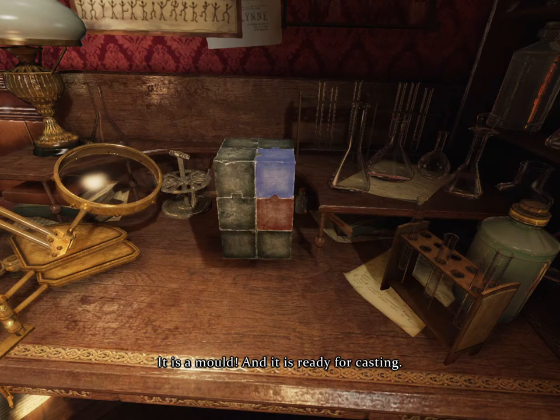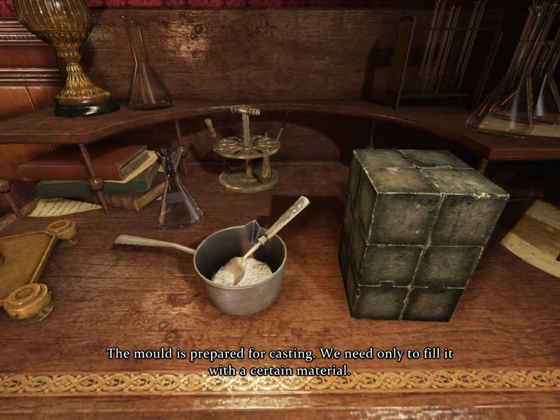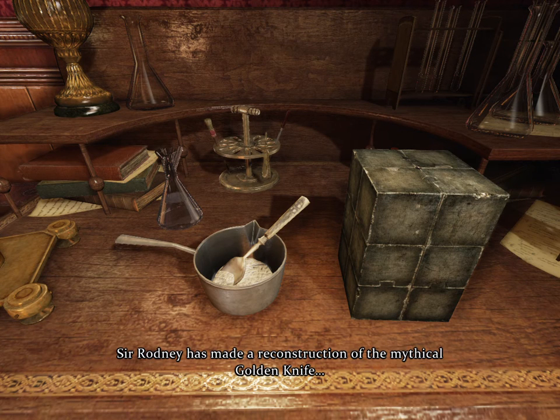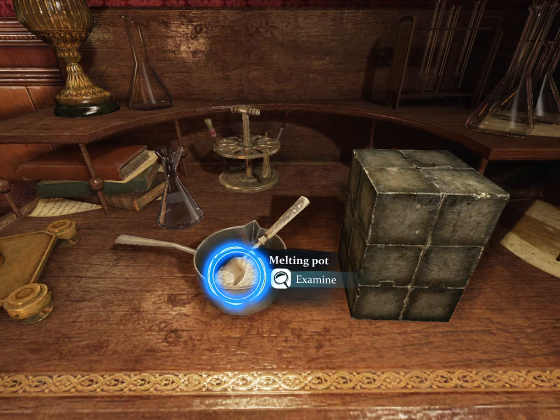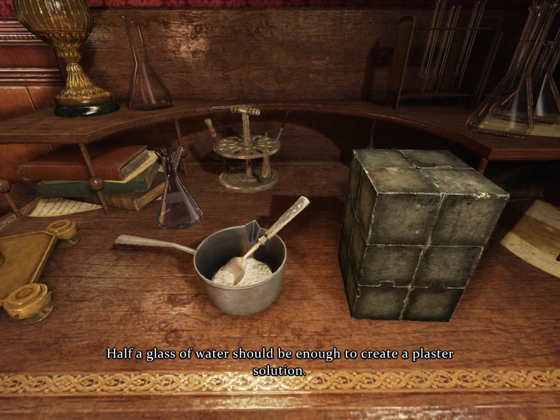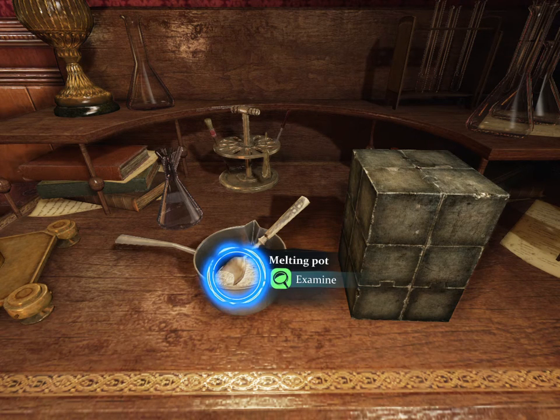It is a mold, and it is ready for casting. We just need to fill it with certain material. Sir Rodney has made a reconstruction of the mythical golden knife. He seemed unafraid of maledictions, and yet half a glass of water should be enough to create a plaster solution.